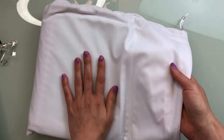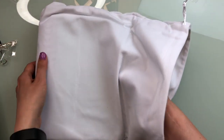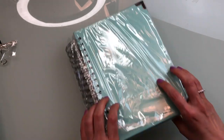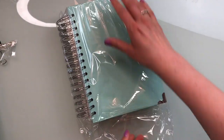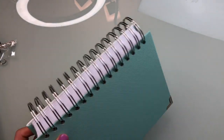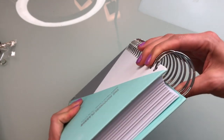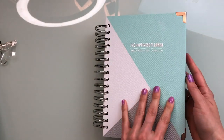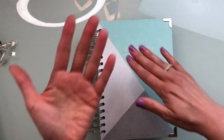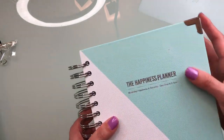pouch, and so it's velvet on one side, and then there's no velvet on this side. And here we go. I think this is a daily because this thing feels massively thick. These are big coils. I want to say that's like a 3 or 4 inch coil. All right, so here we go. I got the mint, even though rose gold is my color. Oh no, there's a little flaw in there.